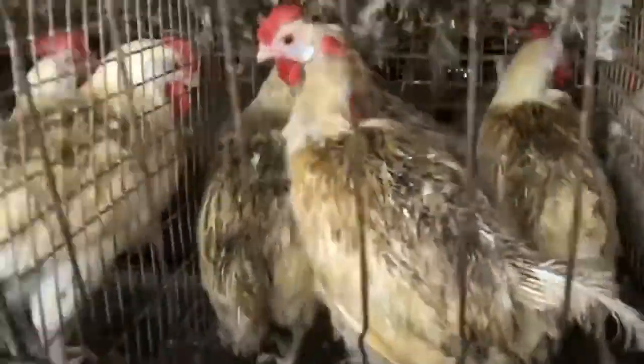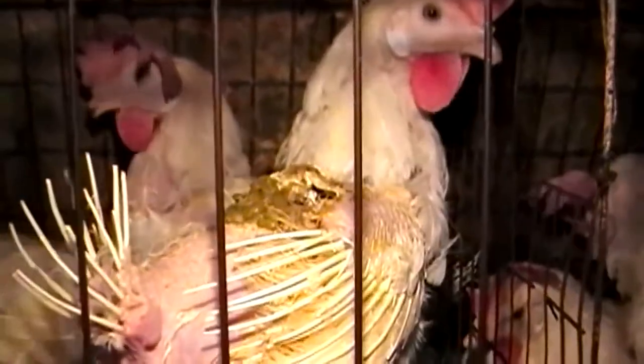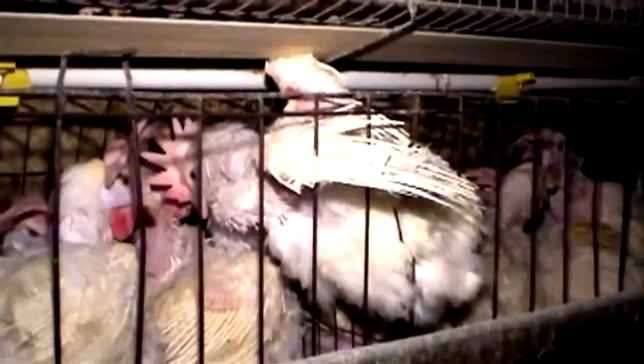The harsh and unrelenting environment of the cage takes its toll, often leading to severe feather loss, open wounds, and birds trapped in cage wire. For many hens, the stressful confinement is too much, leading to premature death. Undercover investigations at egg farms from coast to coast have revealed a culture of cruelty and neglect, including workers stomping on birds, throwing live hens on dead piles and in trash cans, and painfully mangling bird spines in botched attempts to break their necks.